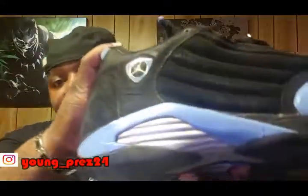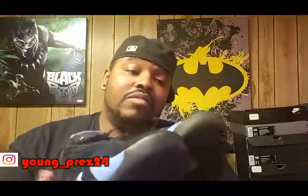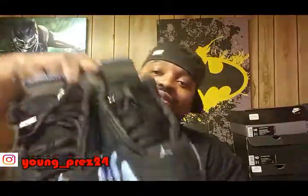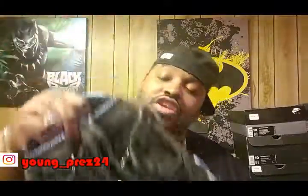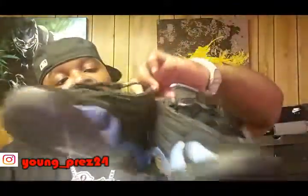Like the paint is not even chipped. It's starting to chip right here. You can't even see that because it looks like just a crinkle, but it's starting to chip right there. But we're looking at a very old shoe right here. So we're looking at what, a 15-year-old shoe? Like these right here are dope. These definitely need to come back out. Or a 14-year-old shoe. So that is that.